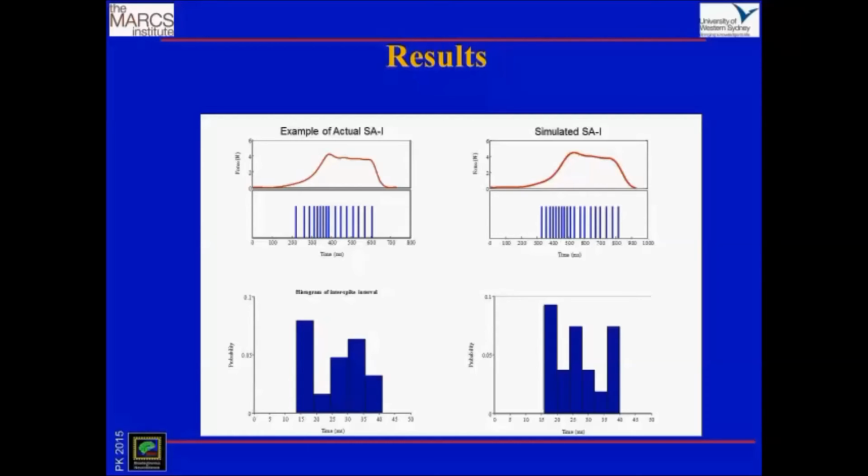Let's go over this again, just so you can see. Here's an example of a recorded signal. This is the force that was applied, and this is the spike response that was observed. I took the interspike intervals and plotted their distribution. This gave me an idea of how I should simulate spike data that has similar properties, and the property I'm using essentially is the distribution.